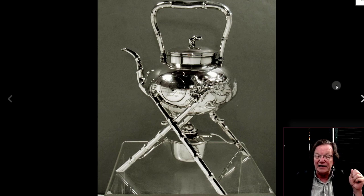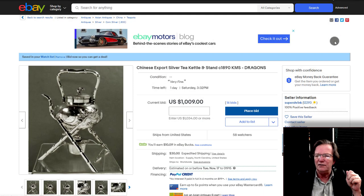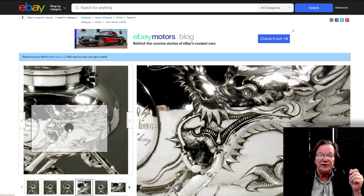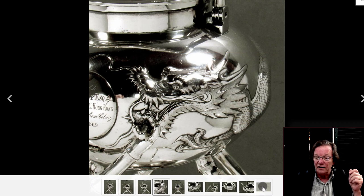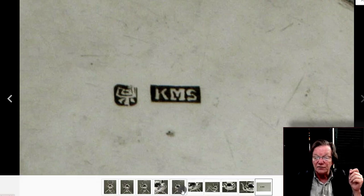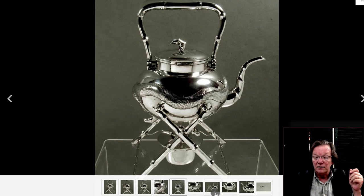This is very nice. Super Shrink has this up, this very nice dedication sterling silver tea kettle on stand. Beautiful example. It's dated around 1890, excuse me. And it's signed on the base with dragons, and it was a gift to a gentleman who was leaving. It was a parting gift from Hong Kong. They gave out nice parting gifts back then. Hold on, where's the inscription? I want to try to find that.